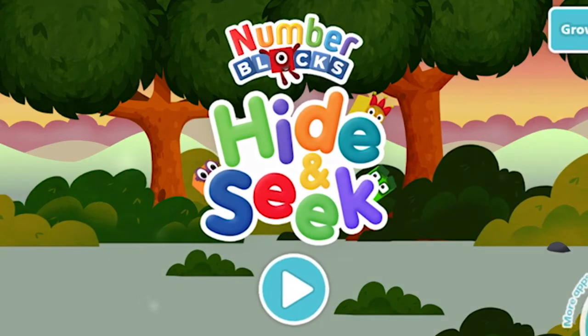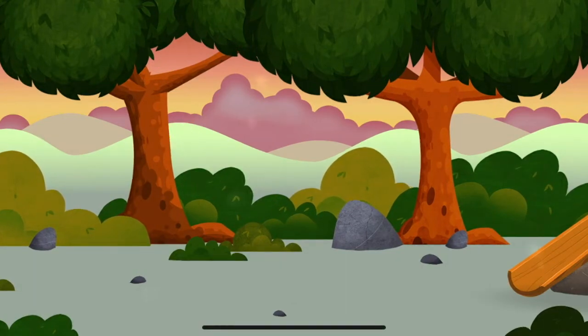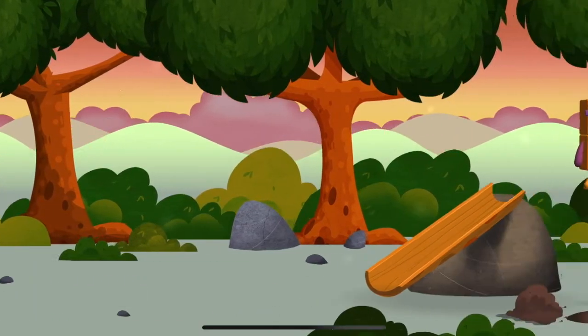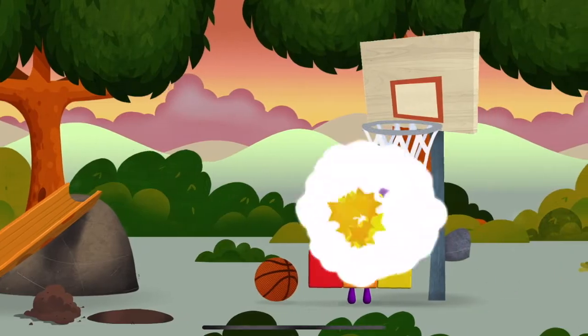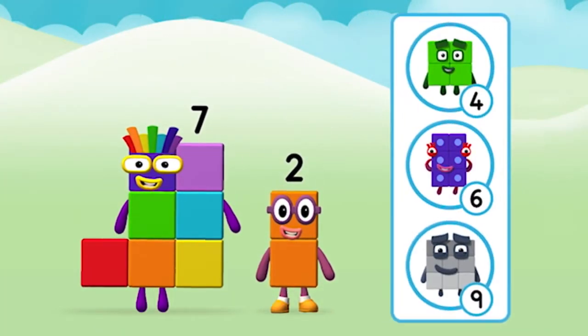Number blocks, hide and seek. Let's go! Can you help find all of the number blocks? The number block was hiding behind a tree. Which number block do you think adding these together will equal?